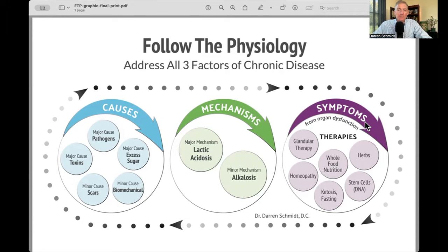So the way that you reverse symptoms is by feeding organs and making them happy. And then the organs don't tell you that they're unhappy anymore. But if you just do one of these circles, you're not going to address all the issues. You want to address the causes and the mechanisms and feed the organs. So that's what holistic doctors do, is they address all three, whereas allopathic doctors just focus on symptoms.